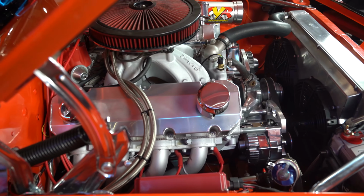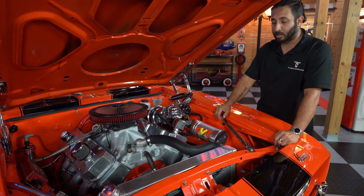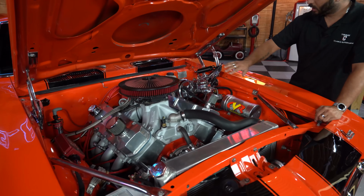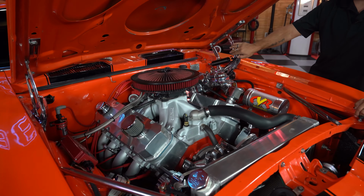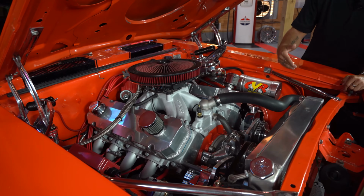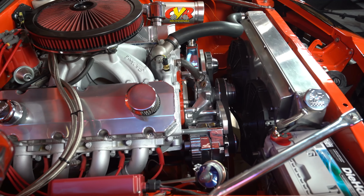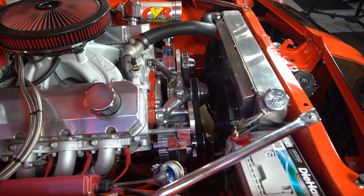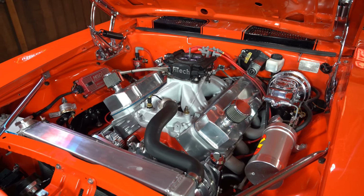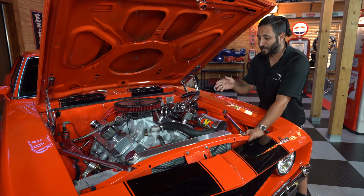Very streetable. So let's talk a little bit about the design aspect of this car. Simple and clean definitely describes this. So we have those beautiful chrome hood hinges as well as the chrome fender braces. Now, if we look a little bit more in depth, you're gonna see that beautiful power steering pump, that beautiful chrome alternator, and all of the billet polished accessories. Now, these parts are super expensive, but they look super nice.